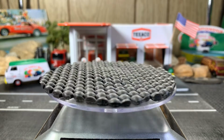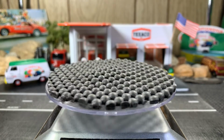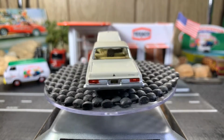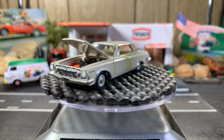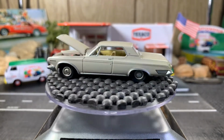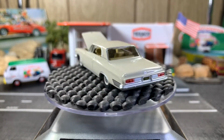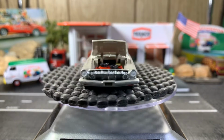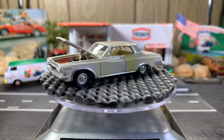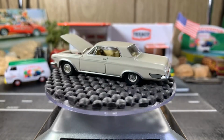Next one, 63 Dodge Polara 500 Max Wedge. Hold on guys, I need to get the hood open on this one. There we go. Yes, this one's gorgeous. This one's beautiful. Really nice detail on the engine. Really sweet. We got three really nice cars last. This Dodge Polara, 63 Dodge Polara. Really nice. 500 Max Wedge. Alright, guys, go to the next one.